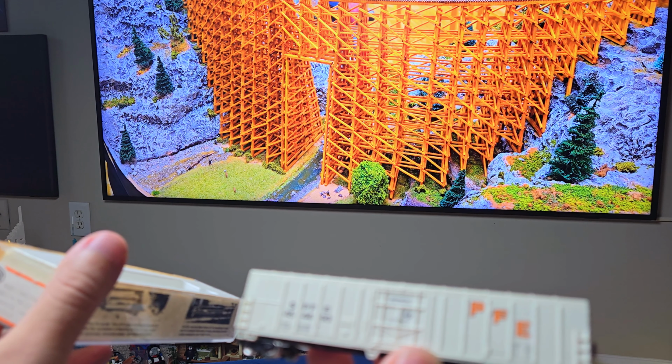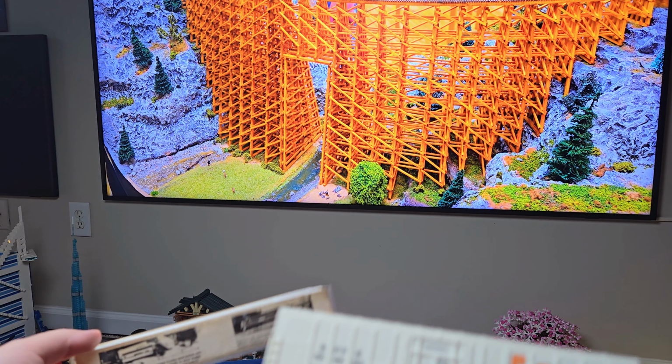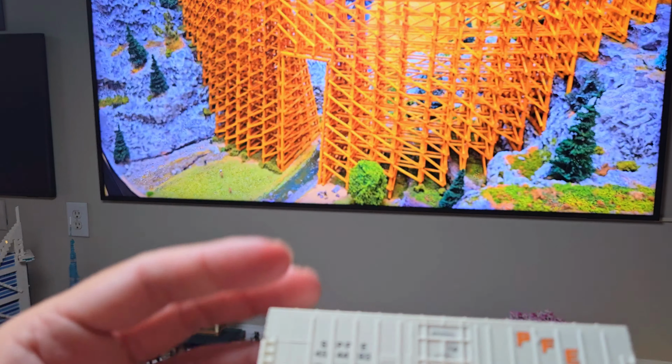But wait, there's more. This little guy was $5. For whatever reason, it spoke to me. It was an all white, again, another old school style box car. PFE, not really sure what that means. It says 57-foot white car, black and orange letters, Concor. Did not notice that when I picked it up. But for $5, it looks brand new, and in pure white, so I thought that was cool.